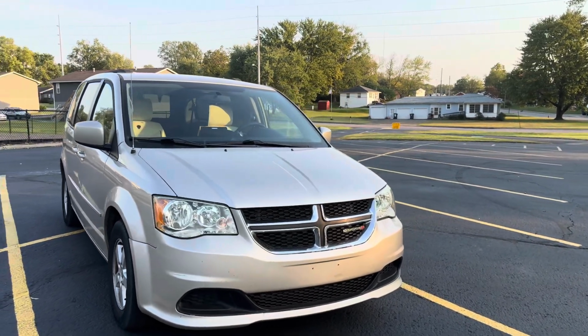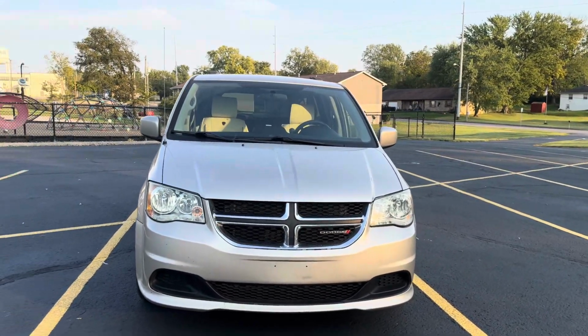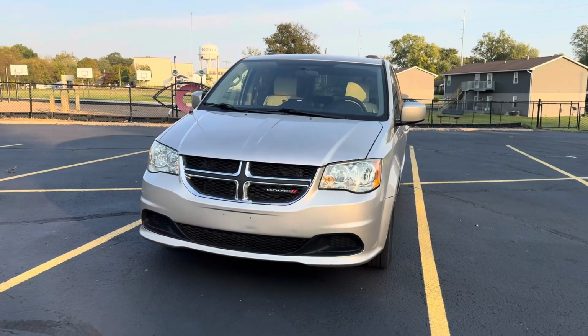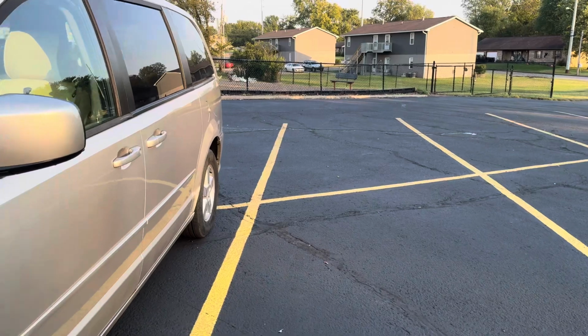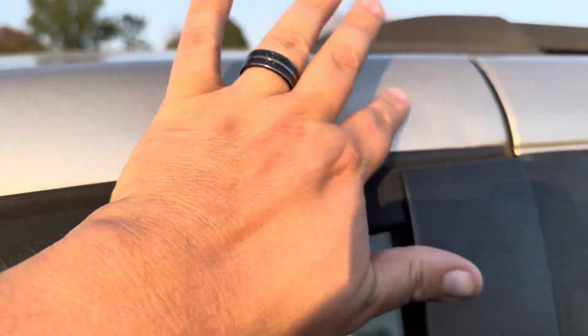I noticed the driver's side sliding door, when you roll the window down, I think the regulator's a little weak. So I probably just won't roll it down. I'll address it later. But the inside of this thing was absolutely disgusting. It's got a couple dents. You'll see them where maybe somebody tried to break in at one time. And they're not bad.